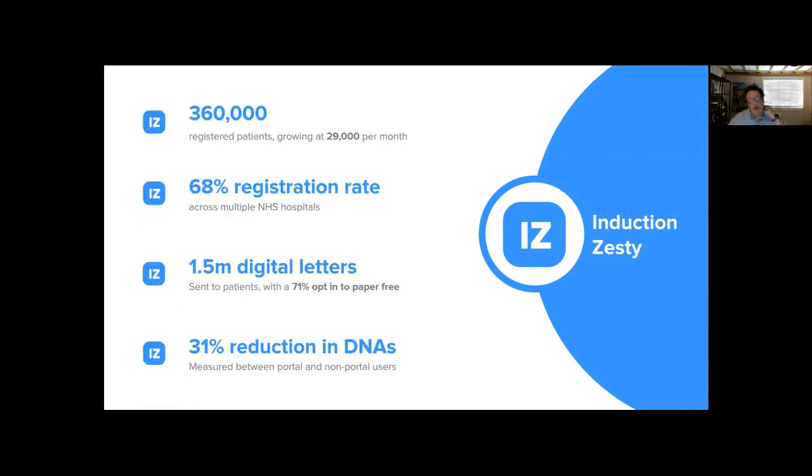Thinking about how far we've come now, we have over 360,000 patients registered on the platform, and it's growing at just under 30,000 new registrations a month. We think we're on target in the next 12 months to break that 1 million patient barrier, which is a huge milestone for us as a company.